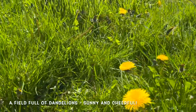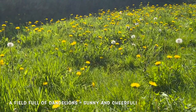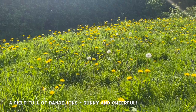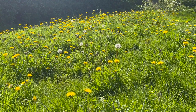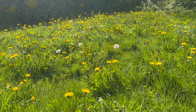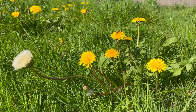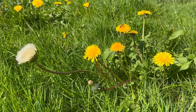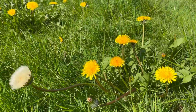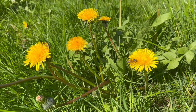The sun was out and shining beautifully, and so were all the wildflowers. I just couldn't resist stopping to photograph these beautiful dandelions. I know some folks call them weeds, but they are just so important in these spring months for the bees, just giving them that extra little pollen boost. And besides, I think they're so pretty. I just couldn't resist stopping to take a few pictures and get a little bit of extra footage as well.